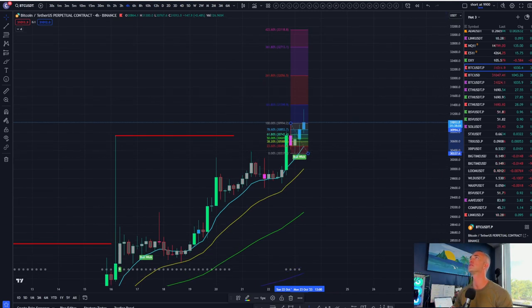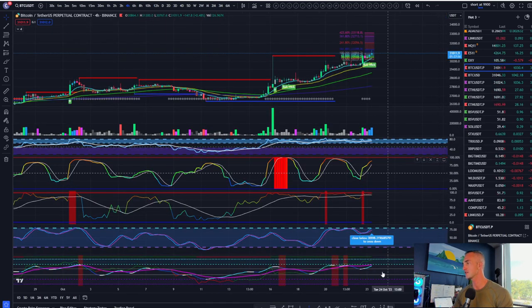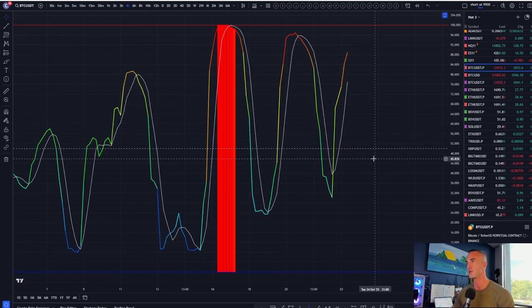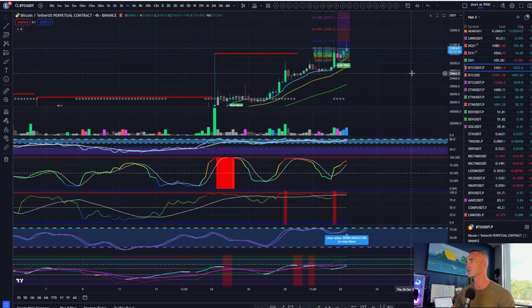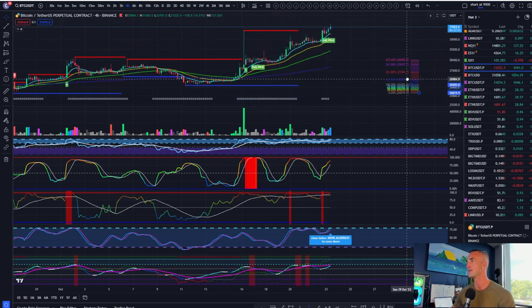What else do I want to be keeping an eye on before we get into some other coins? And again, higher time frames, all looking good. 4 hour is going to remain crossed up as long as we're above 30,598. Volatility is still increasing. As you see the 4 hour moving average on the BBWP, the Bollinger Band width percentile, as that starts to curve back over, you could be looking for that short-term correction before we head a bit higher.